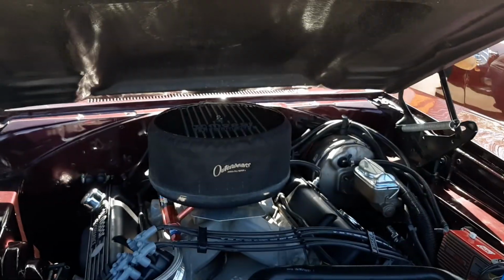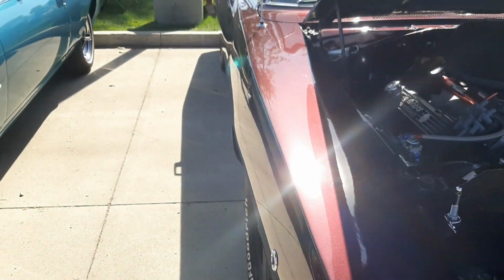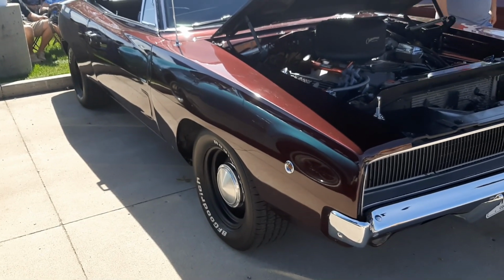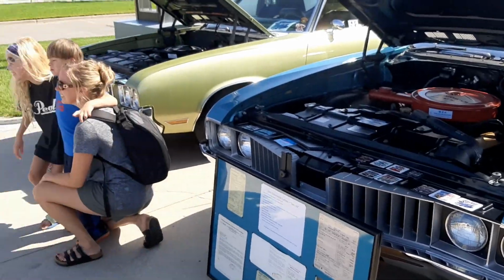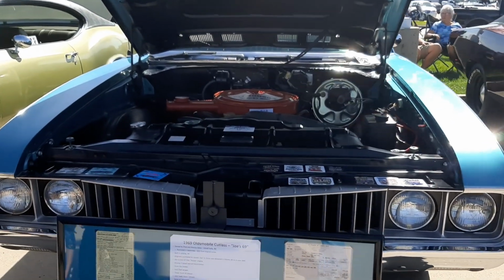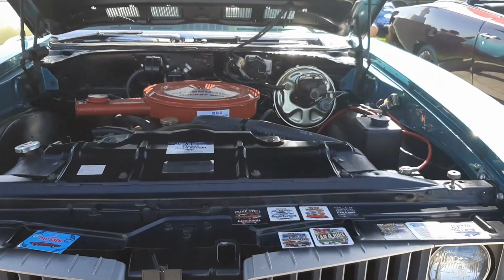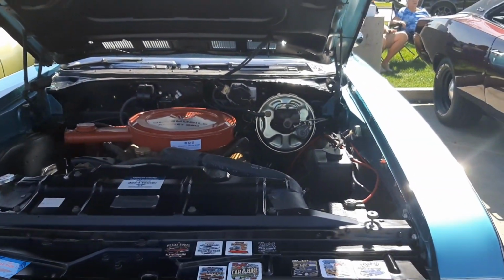Looking Charger. Ready? 1, 2, 3. Yay! Oh, look at her hair. How cute. Little puppy. Yeah, they're your daddy's. You can look at them, honey.